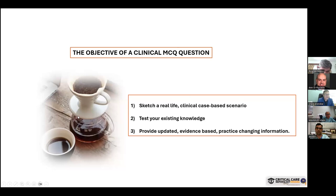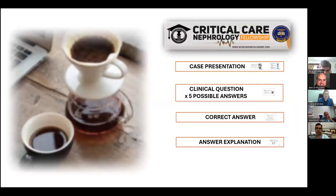So you might ask, what does filtered coffee have to do with critical care disease? Well, there's a lot of filtering happening in my office when I drink coffee, but there's also a lot of filtering happening when we do dialysis.